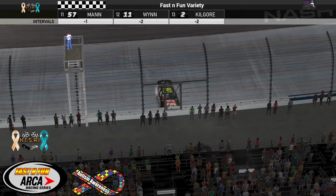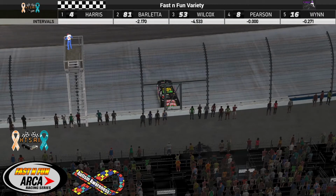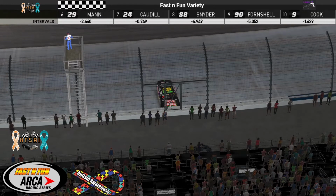Yeah, it feels good. Me and Harley had some really good battles there early on, and I guess we got together on that wreck. I don't know if I come up and he come down, or we both did the same move at the same time. But that actually was our saving grace because we got fresh tires. Everybody else stayed out, and it went green to the end.